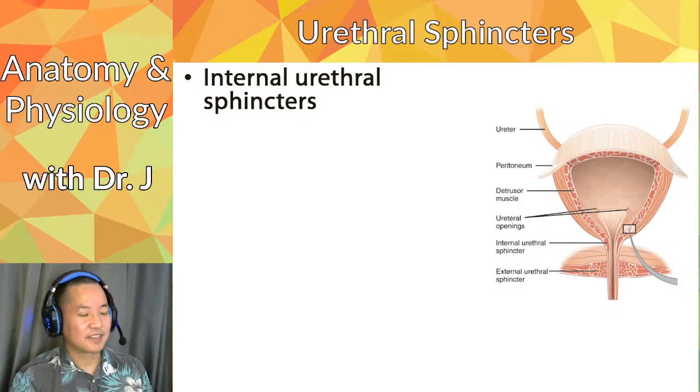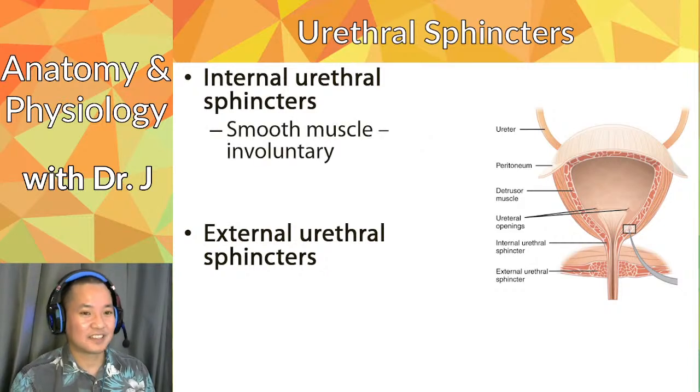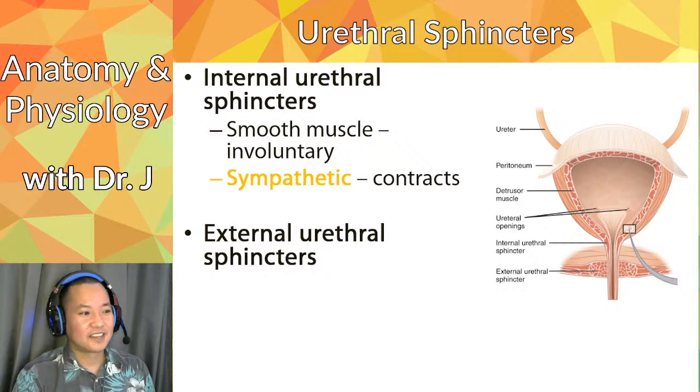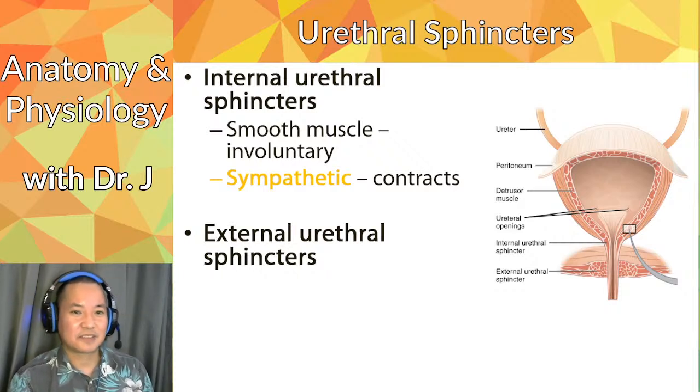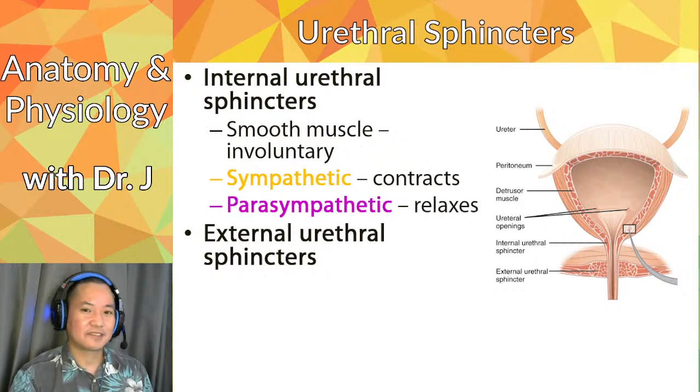So in both the female and male urinary system, you have both types of sphincters, but they're slightly differently arranged. But in general, in terms of their control, the internal urethral sphincter in both females and males is involuntary smooth muscle, so that means you can't control this one. Sympathetic activity is going to contract it, and why is that? Well, with our sympathetic response, that's the fight or flight. It's not the time to rest and digest or urinate and defecate. So parasympathetic is going to relax it.